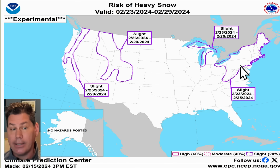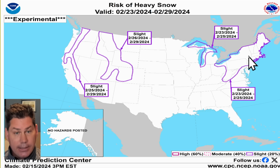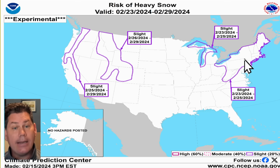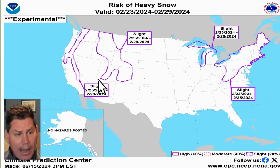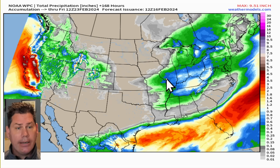It's exactly what the Climate Prediction Center is actually highlighting at this moment, with another swath of snow for a good part of New England. That does include those areas into Pennsylvania, all the way down into West Virginia again. And of course, out west, you'll have those Intermountain West snows into the higher elevations.